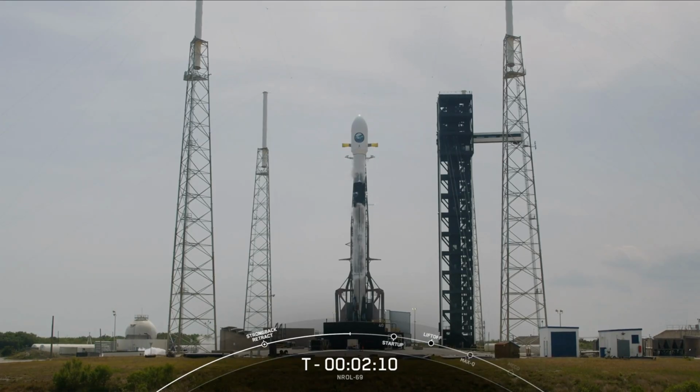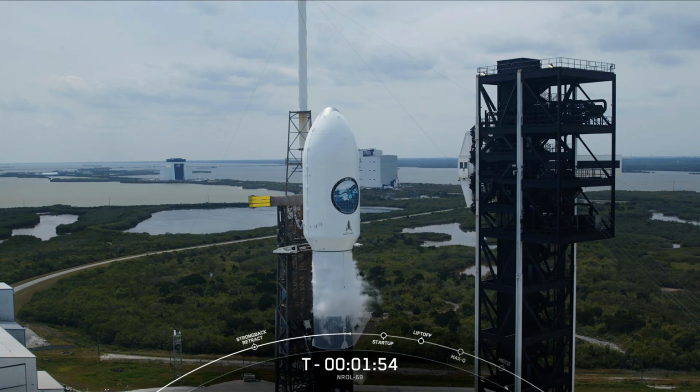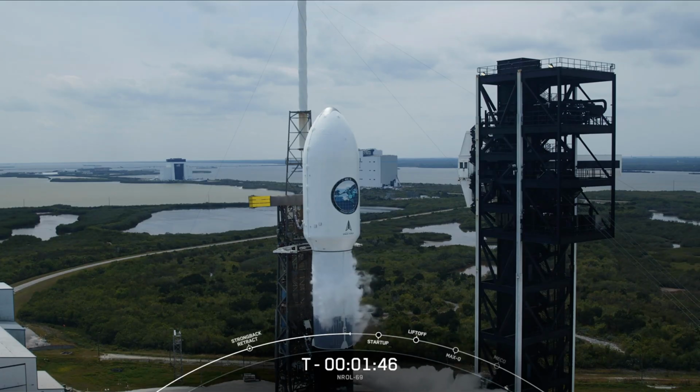So for our next major milestone, we are waiting for the call-out of second stage LOX loading completion. Stage 2 LOX load is complete. Great call-out, there it is. So the first and second stages are now fully loaded with over 1 million pounds of rocket-grade kerosene fuel and liquid oxygen. We're standing by now for confirmation that Falcon 9 is in startup at the T-minus 1 minute mark.